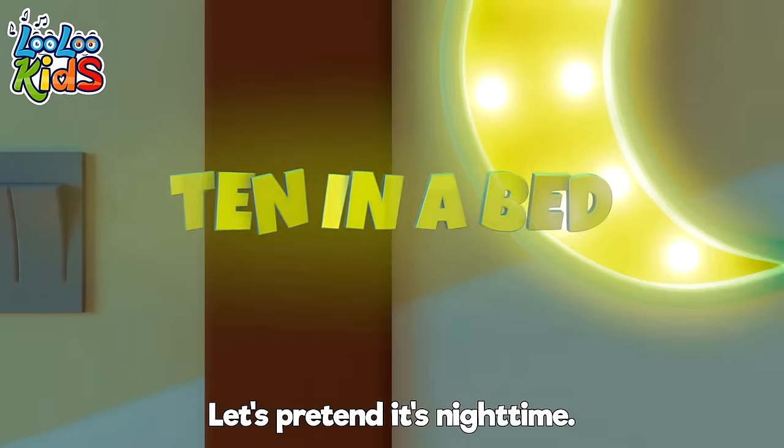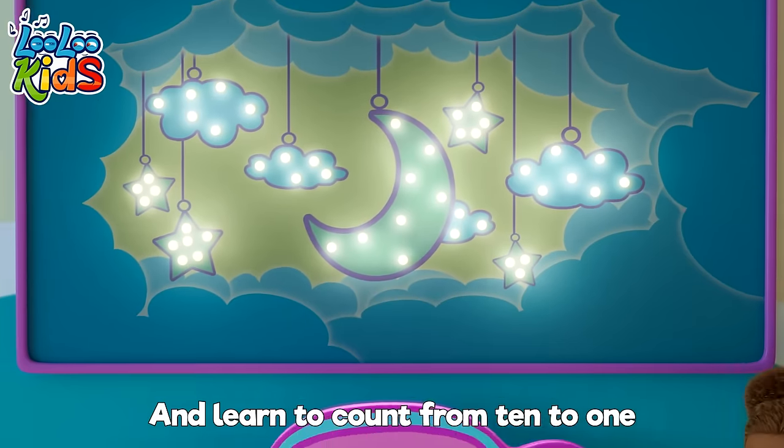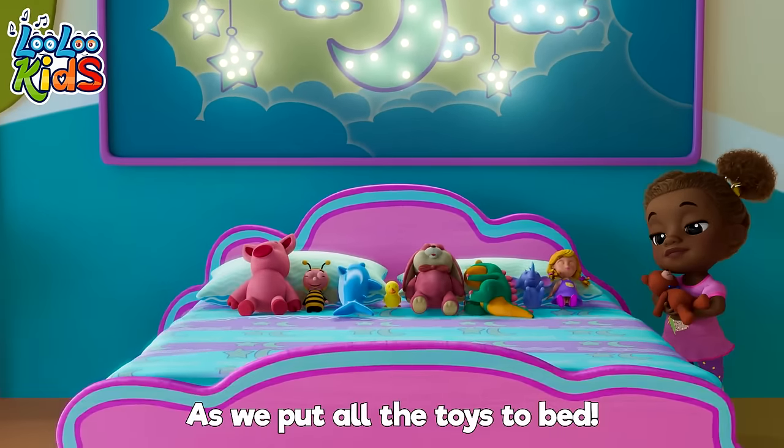Okay, kids. Let's pretend it's nighttime. We'll turn out the lights and learn to count from 10 to 1 as we put all the toys to bed.